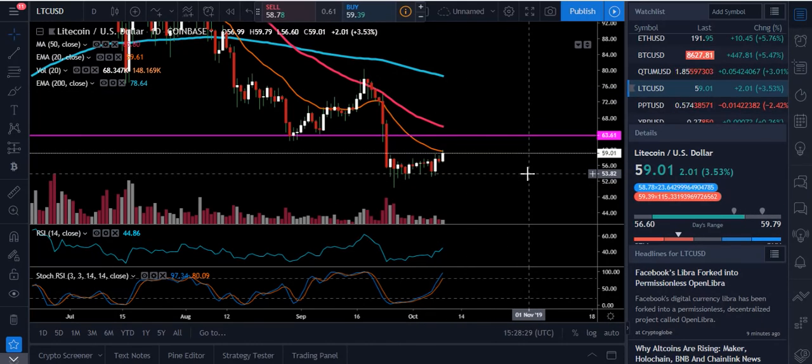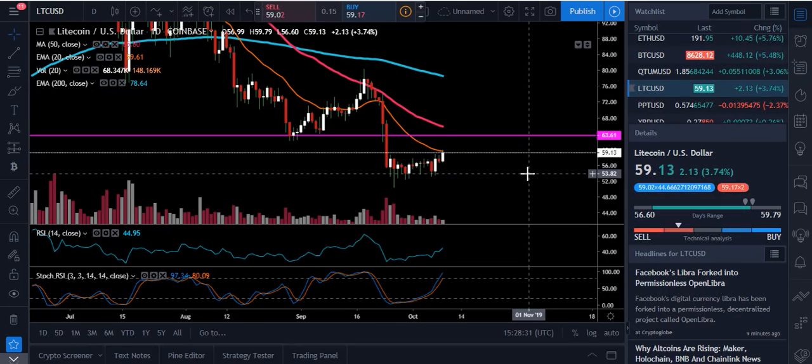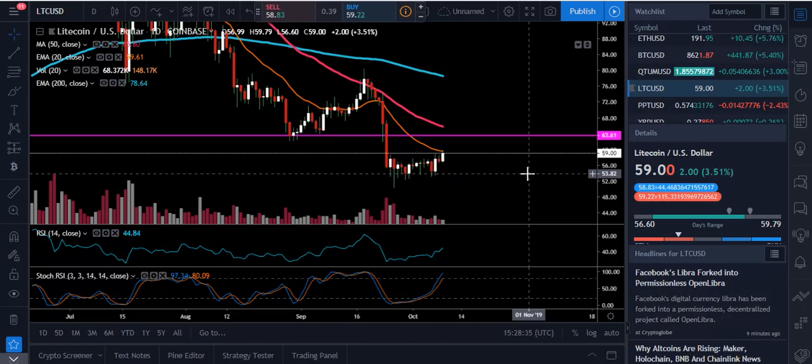Guys, in terms of support, I'd like to see us hold up above that 53.82. It's going to be a tough spot for us to just be able to hold. We don't want to start dropping back down below that.